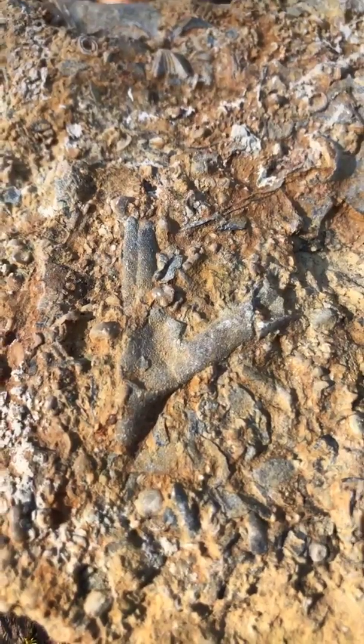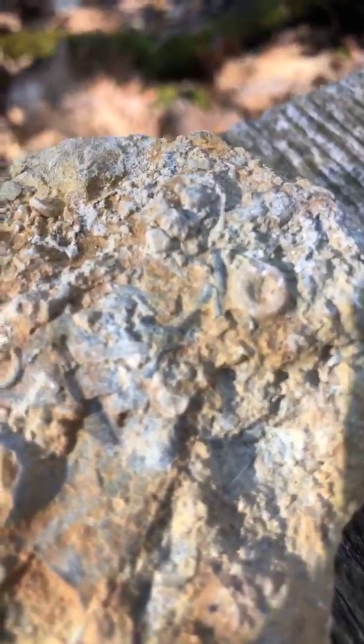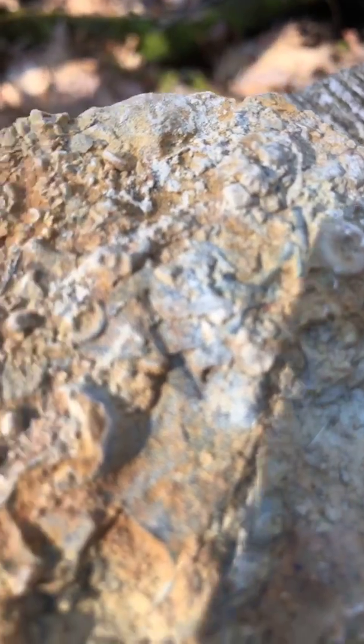And all over, there are all kinds of fossils. So even if you're looking for a certain kind of fossil, you're likely to find many different kinds.